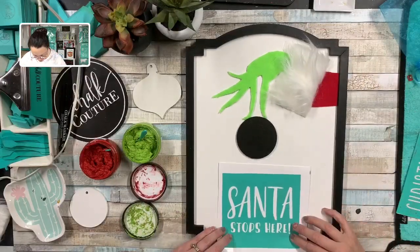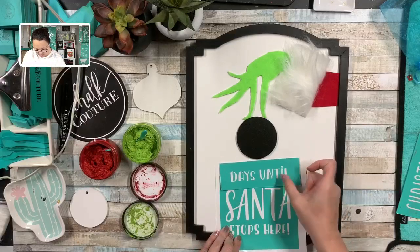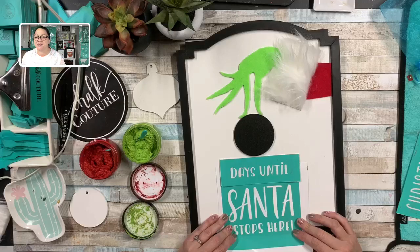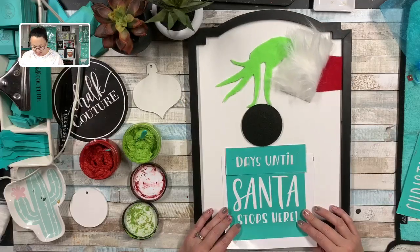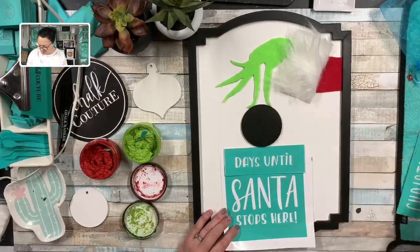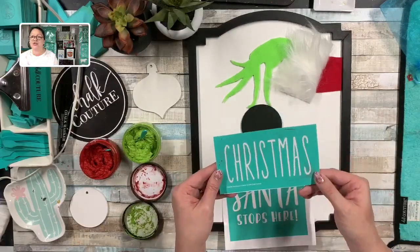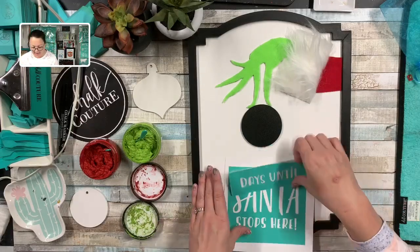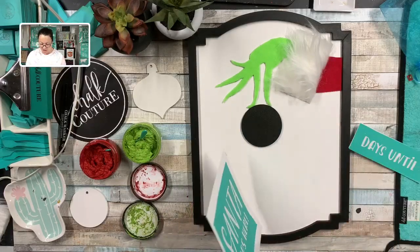And then we're going to go. This is cute too, though. Santa Stops Here. Should we do Santa Stops Here or Christmas? I think I want to do Santa Stops Here. I love Santa Claus. And I don't know how much longer I'm going to have a believer. Okay, we'll do Santa Stops Here. But you do have the option of doing Christmas also. Remember, this transfer within itself has a lot of different options.